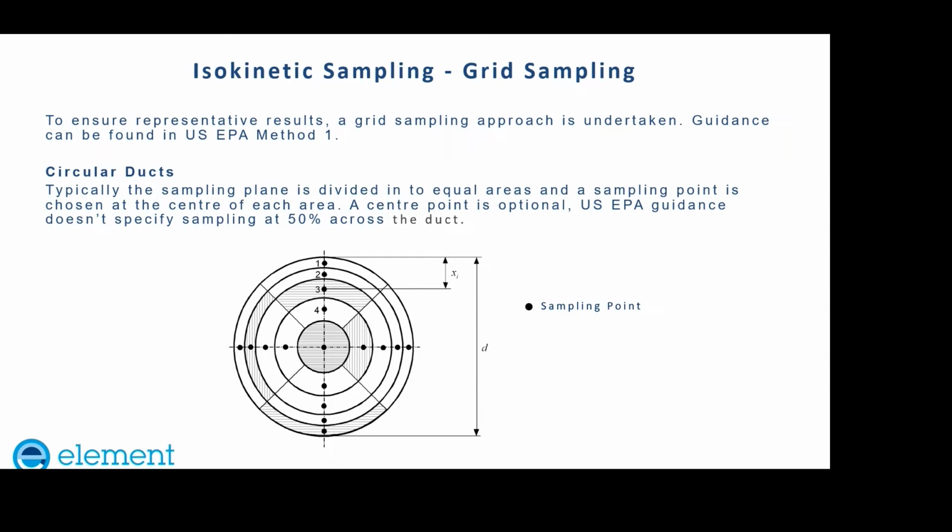If you can have a look at this, the way that we ensure that we get isokinetic sampling is by sampling at various points across the particular stack. All of this is defined in US EPA Method 1, but again, you can just get an idea here of the number of potential sampling points that we would need to do in a single stack. So it's a multi sampling operation when you're looking at isokinetic sampling. That's a pretty traditional circular cylindrical stack.